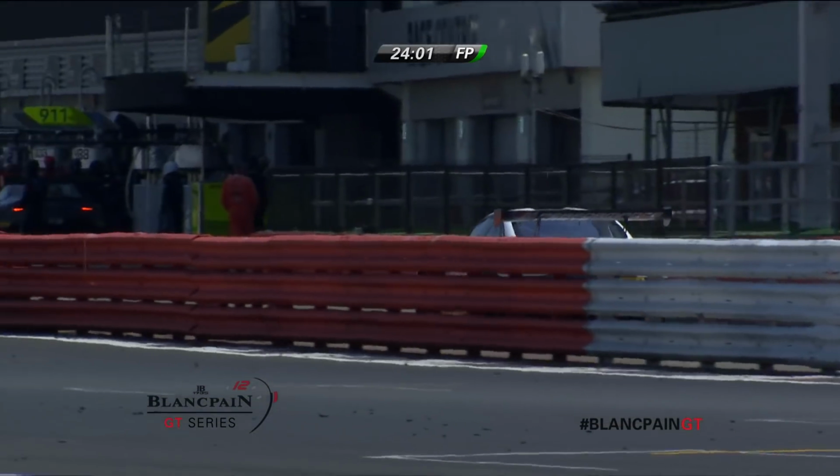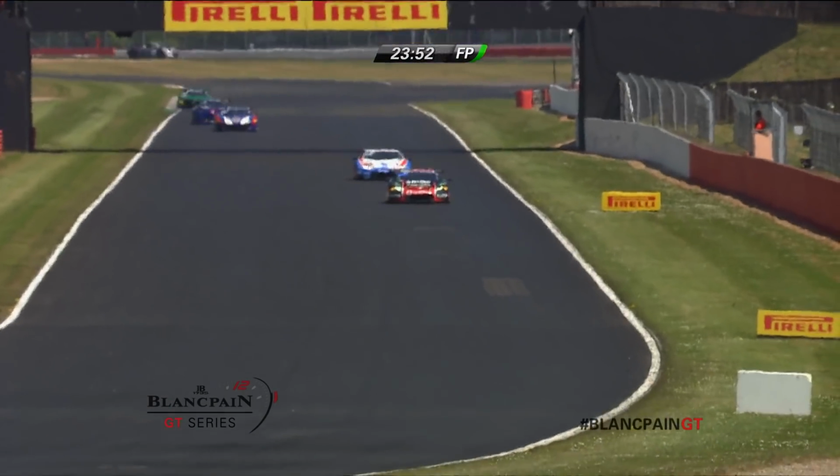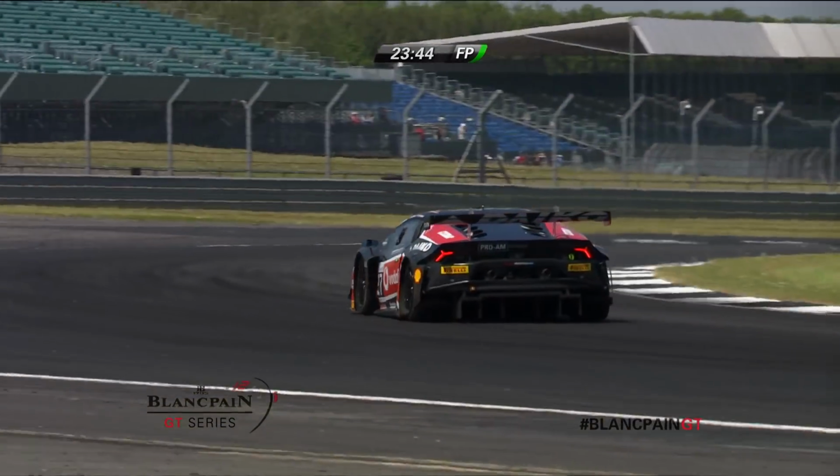But when you go next round of the Endurance Championship, will be at Paul Ricard, the 6 hours, starting at 5:45 in the evening, going into quarter to midnight. And then the Spa 24-hour test itself. And then the big one at the end of July. The big one, the Spa 24 hours.